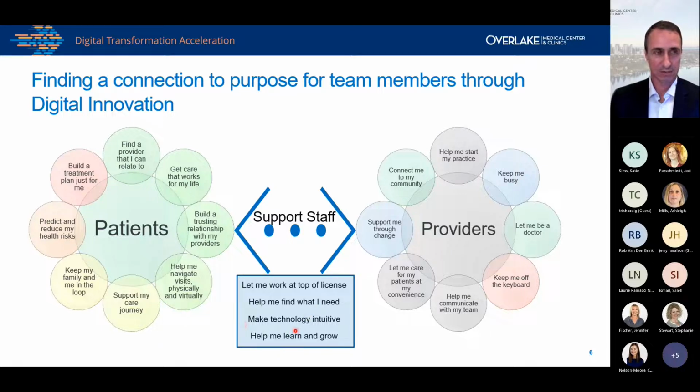This concept of making technology intuitive, when we drilled down into this, it was very simple. We have too many systems, and this is feedback from staff. We have too many different technology systems. They all look a little different. It makes me inefficient when I'm switching from one to another to do my work. It would be a lot easier if everything was in one or two systems. Then we learn how that system works, how to navigate. The look and feel, the user interface all looks very similar, and it's a great experience for everyone.